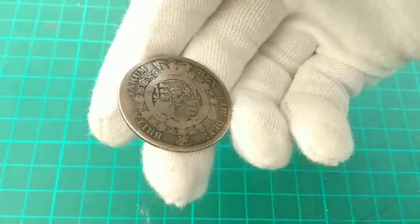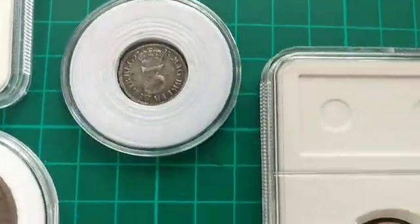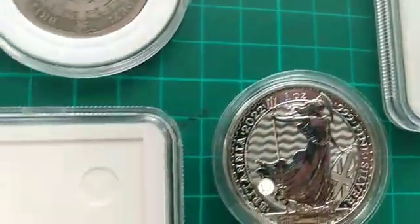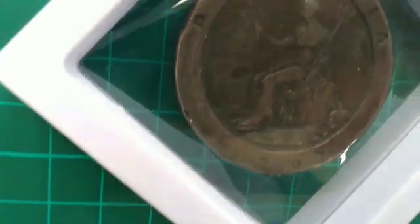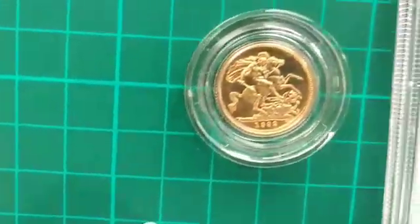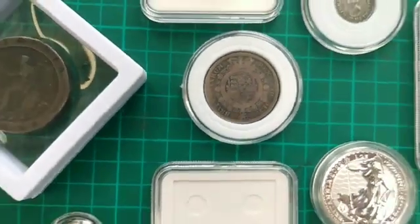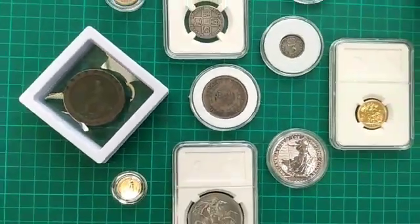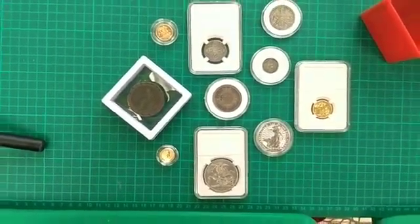But do let me know which is your favourite coin of the ones you've seen here today. Let's have a little overview of my top 10 coins in my collection currently. Gold, silver, copper, British coinage is a thing of beauty. And as we zoom out here and take in the awe of such an amazing and historical collection, I think I'm very lucky to have these 10 coins in my collection.